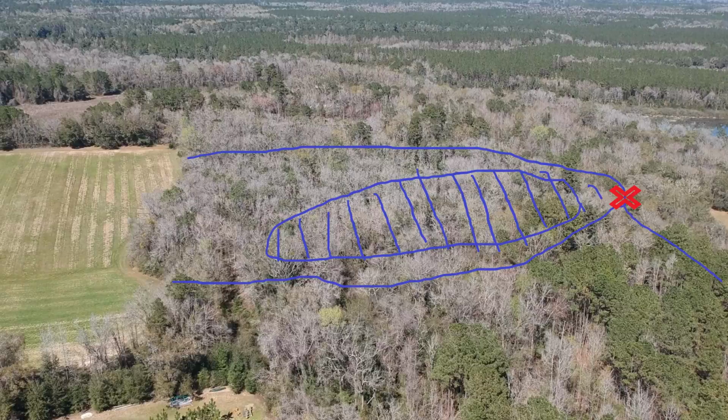So the illustration here with all the little straight lines in the circle, that is all the water that we're driving by that I'm about to show you.